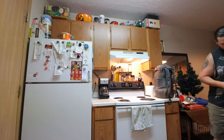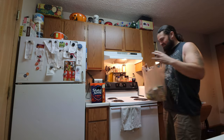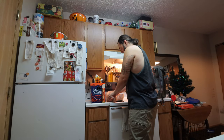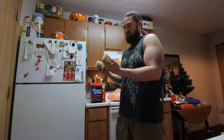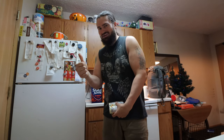So we got the Samuel Adams Oktoberfest. We got some bananas. I got some bananas here. And also two of these Goya Golden Maria sandwich things. They're like the Milano cookies, but cheaper. And they taste pretty good. And Goya.